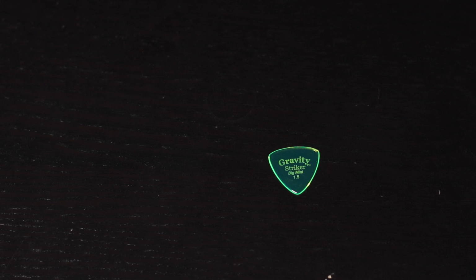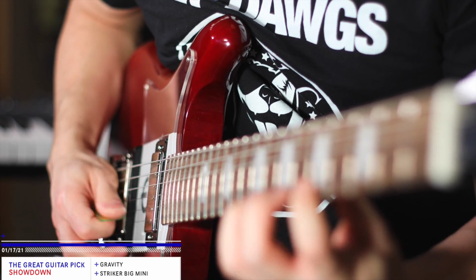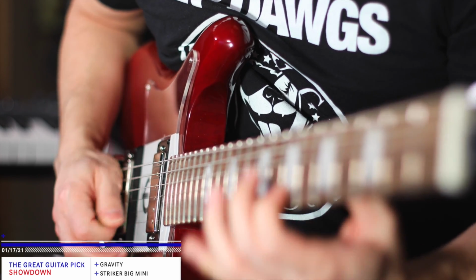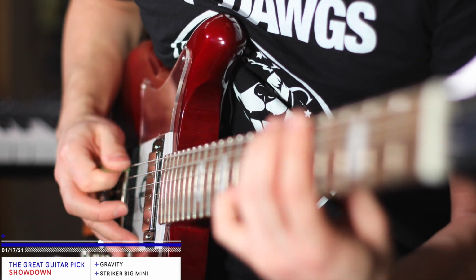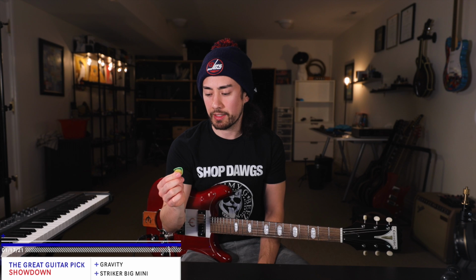And last for today is the Gravity Striker Big Mini 1.5mm. This would be the closest to what I currently use. I actually really like this one. The slight point feels nice and precise. The smooth material feels like it has less friction than my normal picks, which kind of makes it feel like it's faster. However, I don't know that I could ever get used to the shape of it, and I do prefer the darker sound on my typical picks. But of everything I've tried today, this would be the one that I would switch over to.